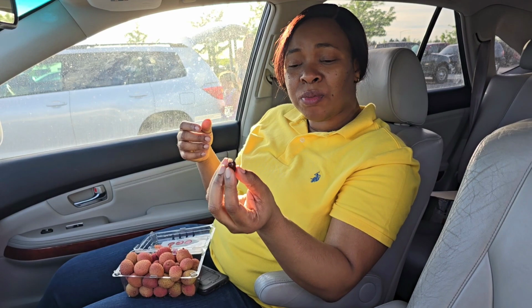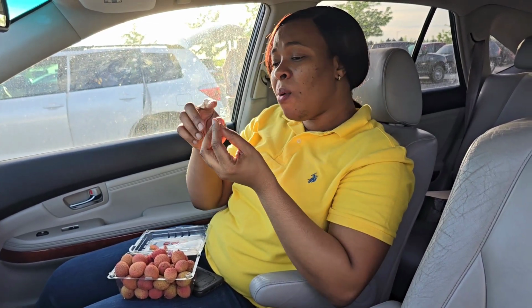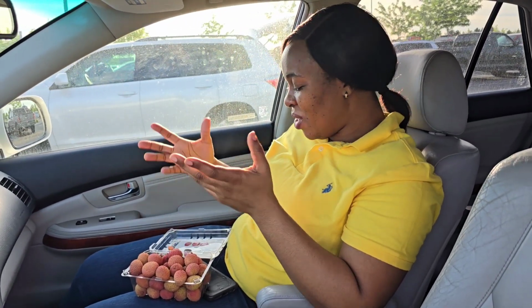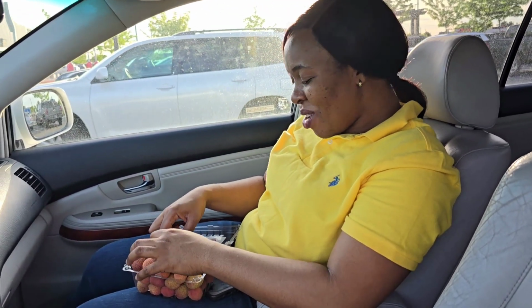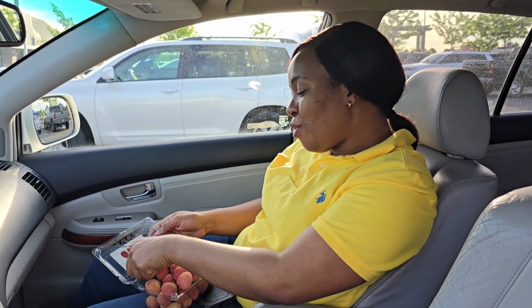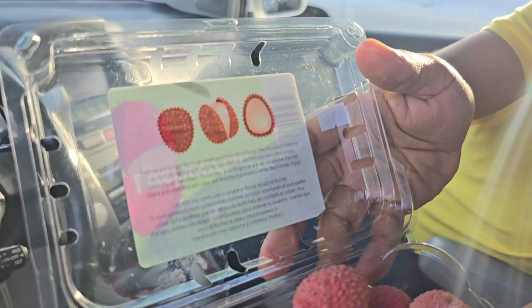This is it. It has a seed inside. It has a really big seed inside it. Oh, wow. It tastes so good, guys. I wish you can taste it right now. Oh my goodness. The seed. Can you imagine, how to enjoy the fruit is written inside it? I didn't even read it, but I did exactly what it says.